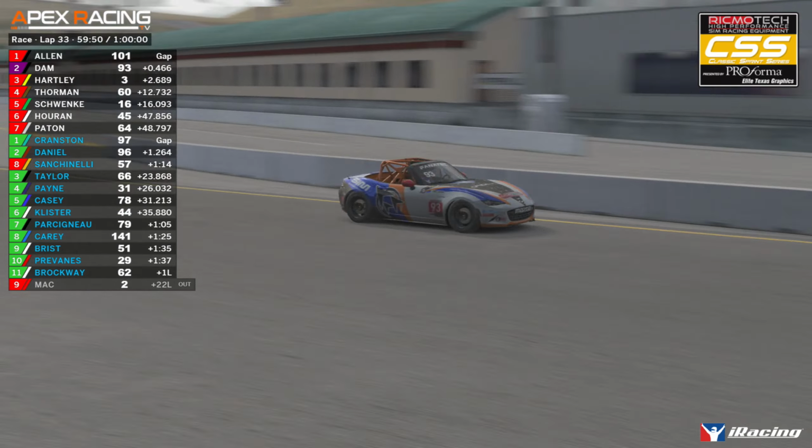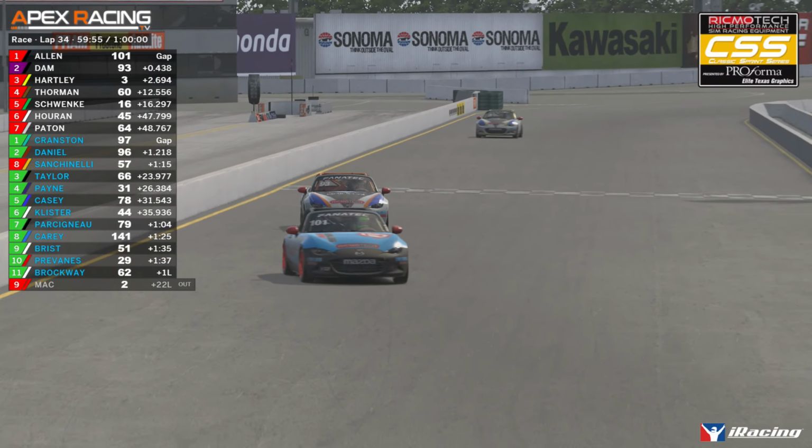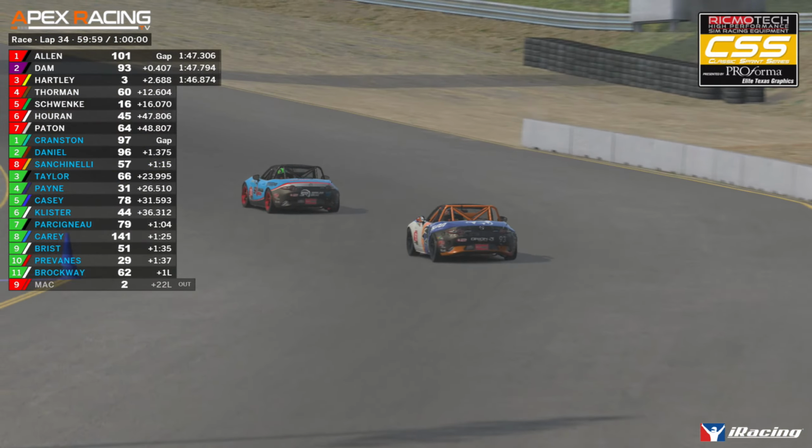Mike Dam not able to get the power down, almost does one of those power slides like we just saw Steve Daniel do. For Mike Dam, that's not what he needed. He needed a better run than that. So now we start the final lap. White flag is flying. He's going to have to do it somewhere.